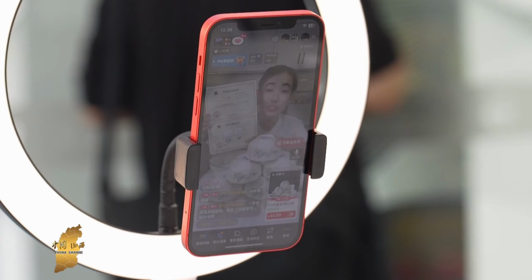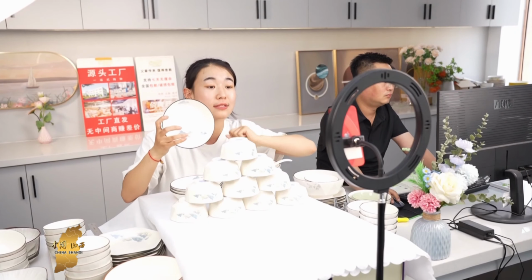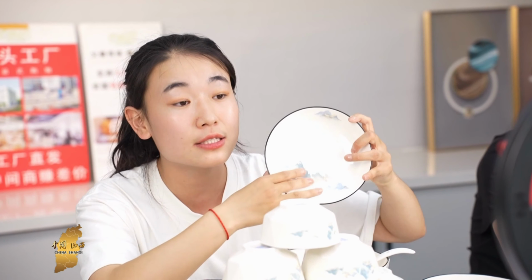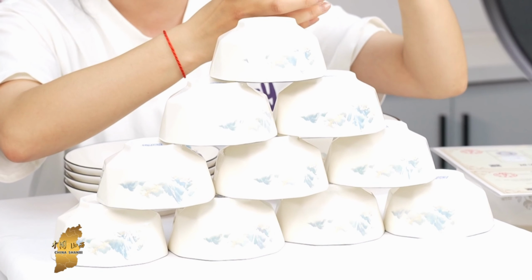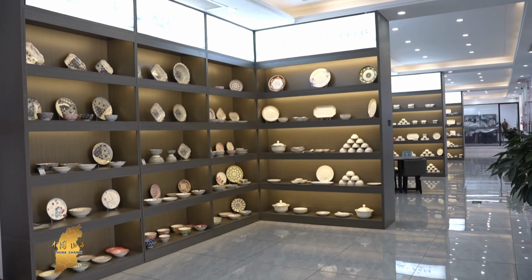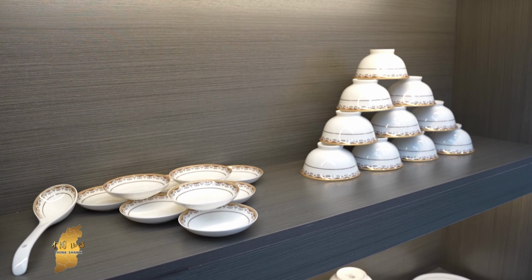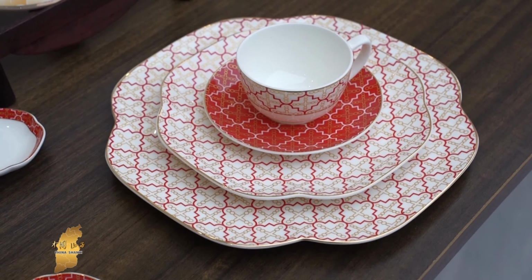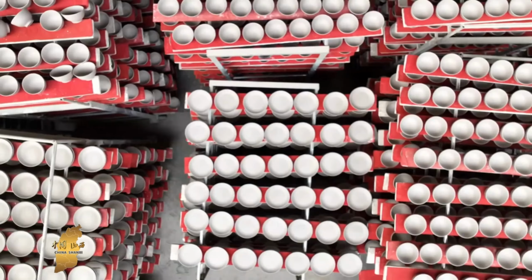Huairen Ceramics is a Chinese National Geographic Indication product. In 2022, Huairen Ceramics was selected as one of Shanxi's first key specialized towns. Today, 53 ceramic companies in Huairen City have an annual production capacity of 3.5 billion pieces, with an annual output value of nearly 6.3 billion yuan, or about $870 million.